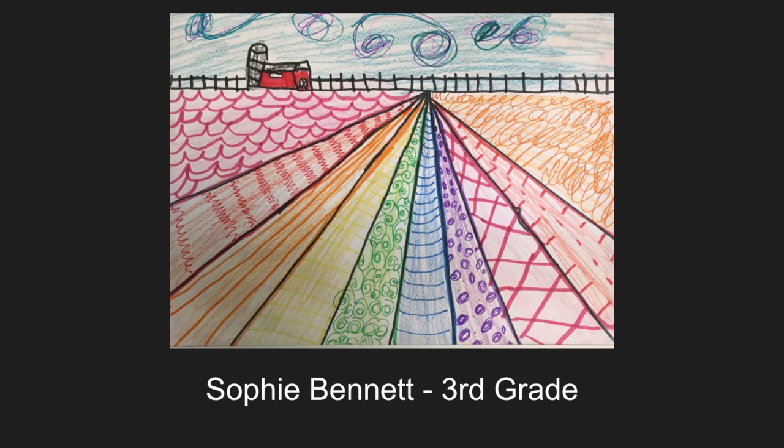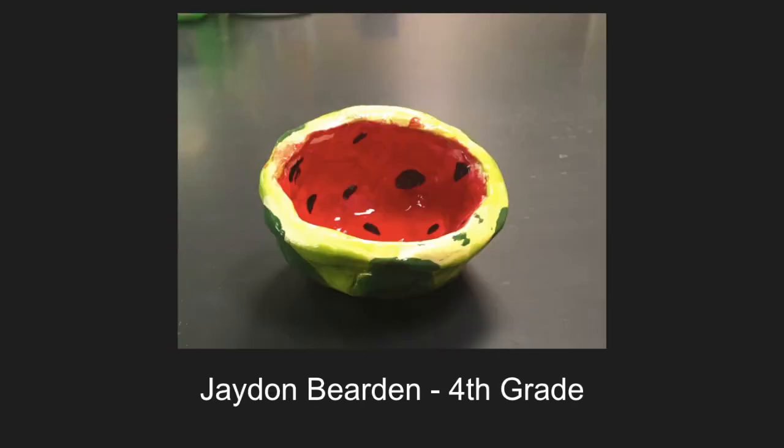This is a mixed media piece by Sophie Bennett in third grade. I love all of the different line patterns that she created. This is a clay piece by Jaden Bearden in fourth grade. I love how he painted it to look like a watermelon.